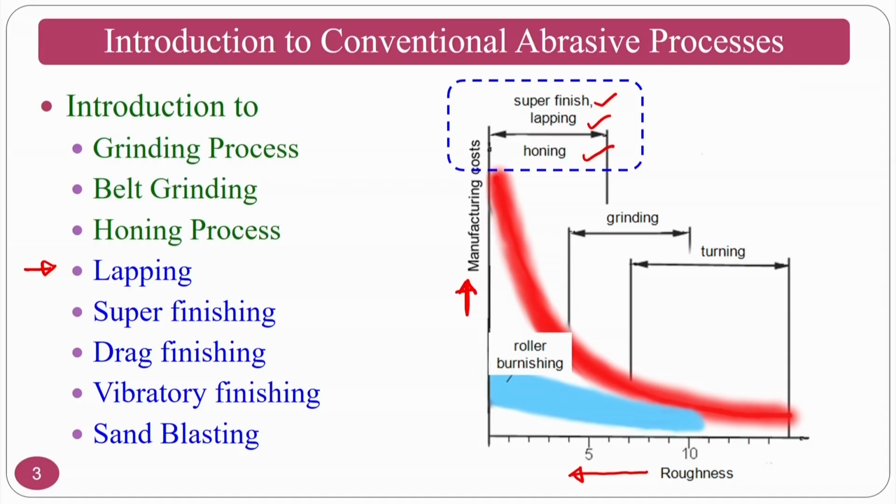Now, in this particular class, we are going to study only lapping, and in the upcoming class we will study super finishing and other processes, which come under the umbrella of high cost production systems. I can say these are all high cost production processes, and these processes are the final processes as far as the conventional manufacturing of the component is concerned.